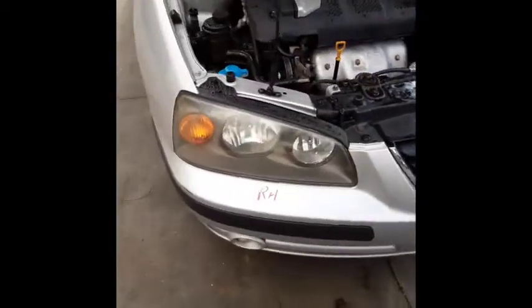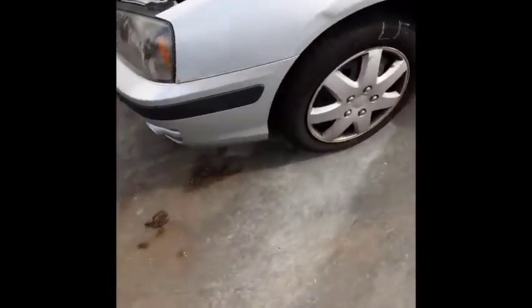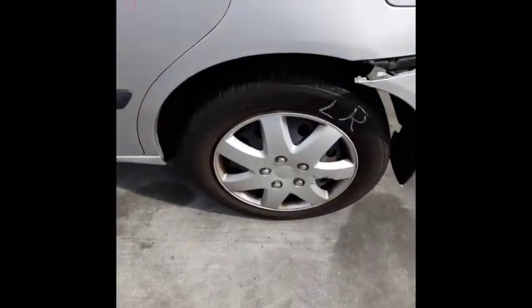We have the right-hand headlight, radiator grille. This vehicle is fitted with 15-inch steel rims. The left front has a good tyre, left power door mirror, left front door has one small dent, left rear door has multiple small dents, left rear 15-inch steel rim with a good tyre.